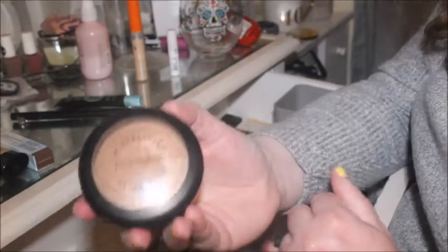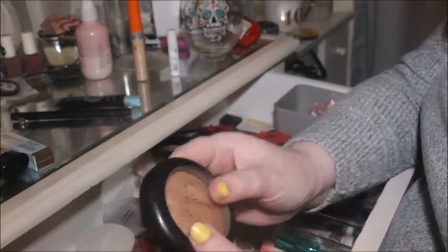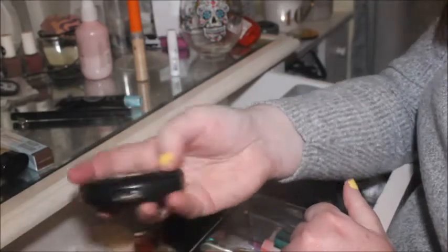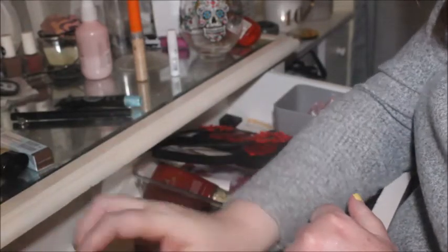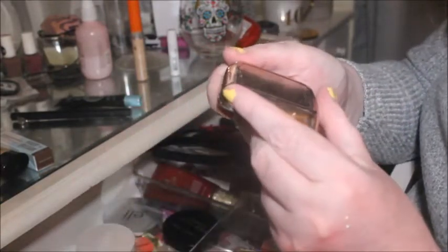So this is my MAC Soft and Gentle. Really like this. Starting to make a little bit of progress, but I can't ever see me panning it. Then we've got my Hourglass blush in the shade Ambient Light. Really been enjoying using this week. That can go back.